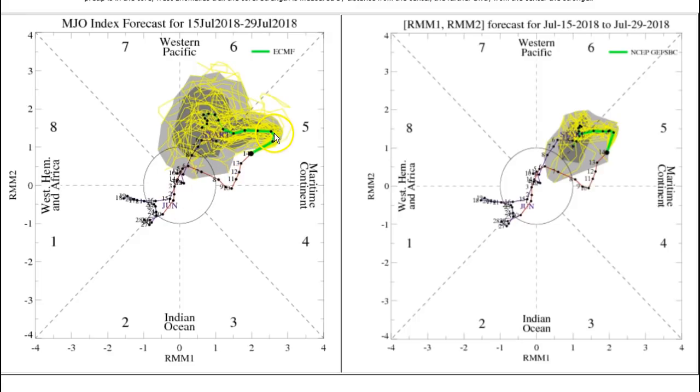So it's supposed to strengthen for a day or two, and then fade a little bit while moving off to the east, making it about to the center of the Western Pacific 2 weeks out, fading a little. But basically that track per the ECMF model. The GEFS model says basically the same thing.